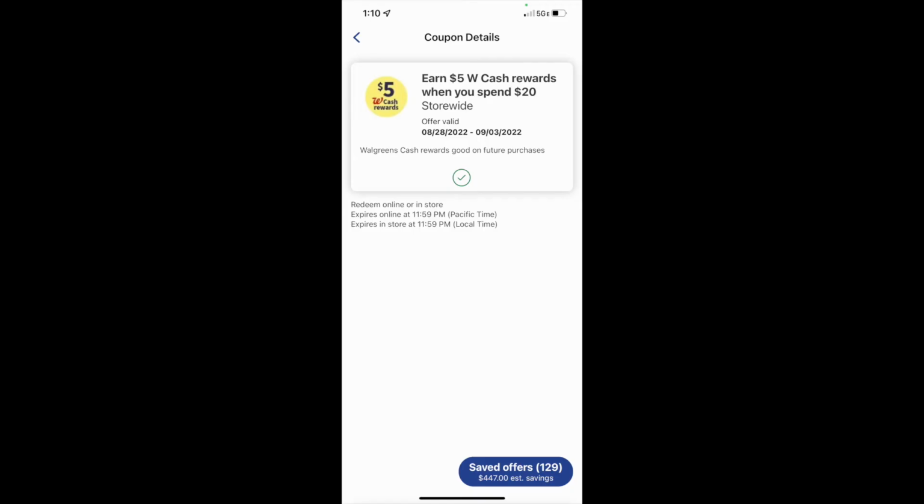So I have some of these Walgreens spend $20, get $5 in Walgreens cash. And so I wanted to get to that $20 threshold with this Scott toilet paper and paper towels, so I can get those $5 Walgreens cash back. So what I ended up doing is I mixed and matched, and I got 6 packs. I got like 3 packs of toilet paper and 3 packs of paper towels. They're $3.75 each. So my total before anything was $22.50, right? I was able to get that $5 Walgreens cash back.